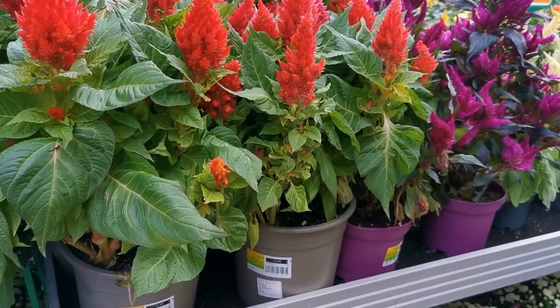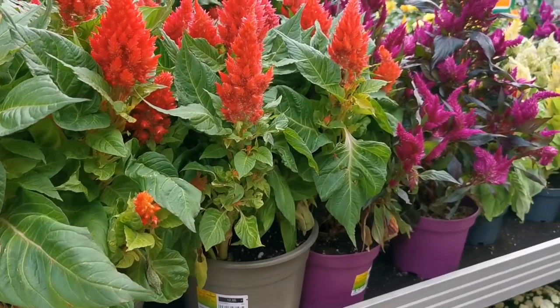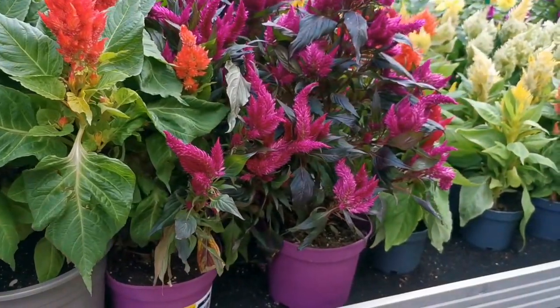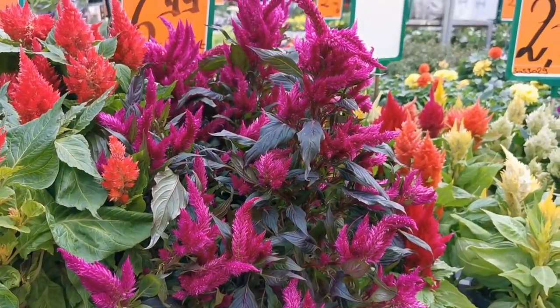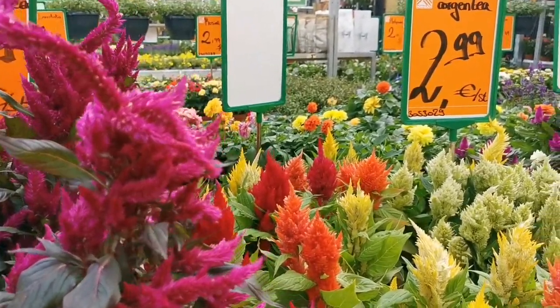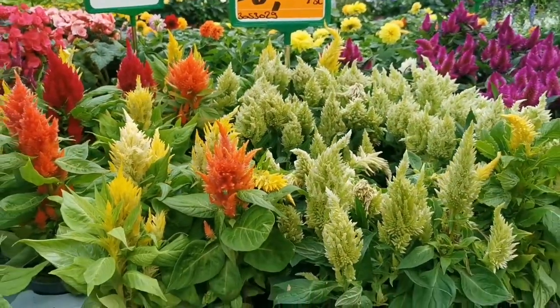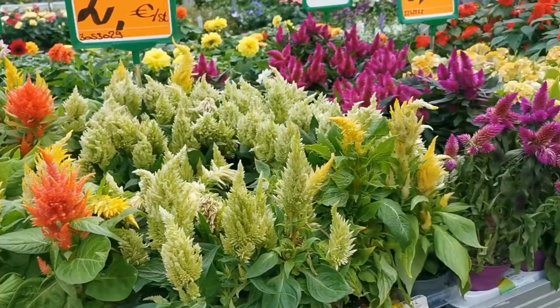And they have some beautiful celosia here. So the bigger pots cost $12.95, and these purple ones that are smaller cost $6.99. And I love celosia so much. It looks pretty in bouquets. They have smaller ones too for $2.99. I have some celosia in my garden.